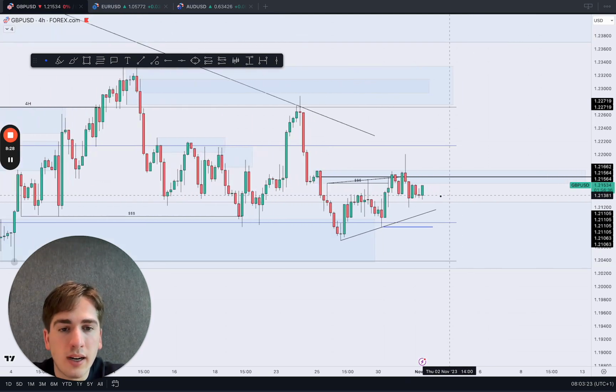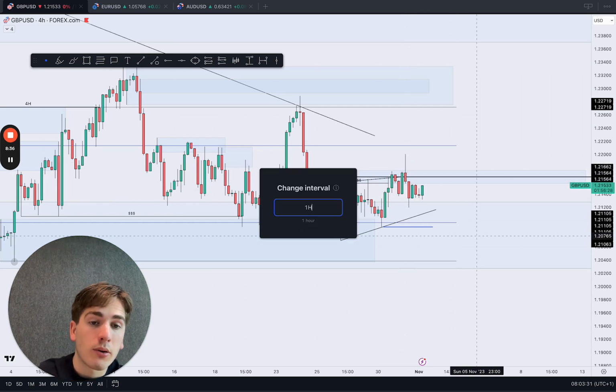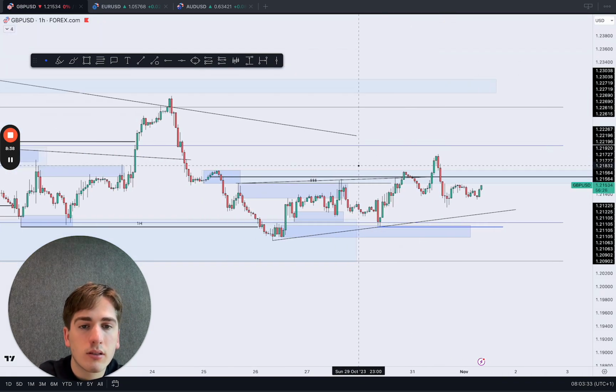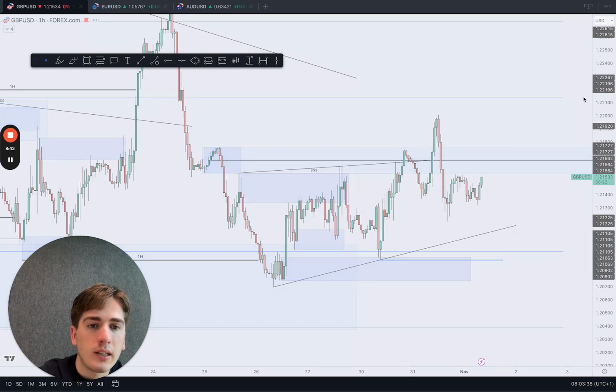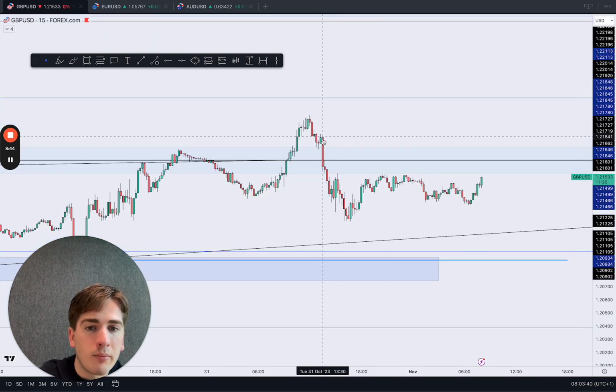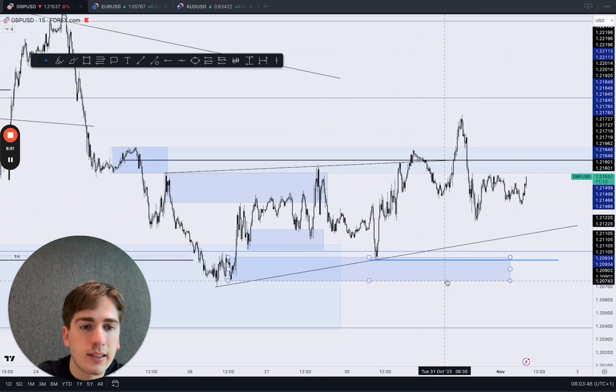Also, there's a 4-hour change of character after a break of this low over here, so there is now supply inside this bearish candle. And if you look at the 1 hour, you'll see that there is supply inside of those wicks. If you move in towards the 15, then you'll see it's the buy before the sell-off. So just look for this buy before the sell-off, so you can get a tap in towards their trade with the overall 50-minute trend. I think it's very clear that's now bearish.